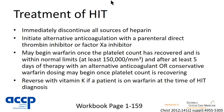It's important to know that if the patient was diagnosed with HIT while they were on warfarin, the patient should be reversed with vitamin K. Again, HIT is inducing a state of hypercoagulability, and so the warfarin might be contributing to that as well.